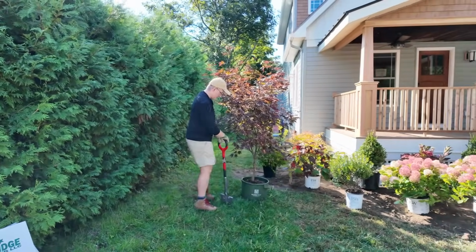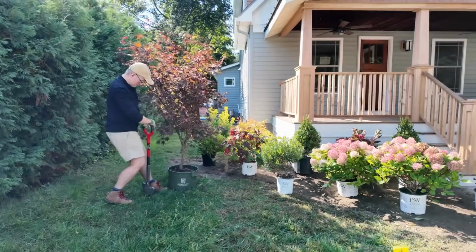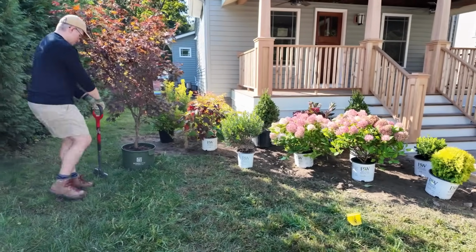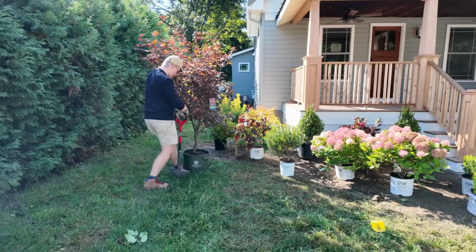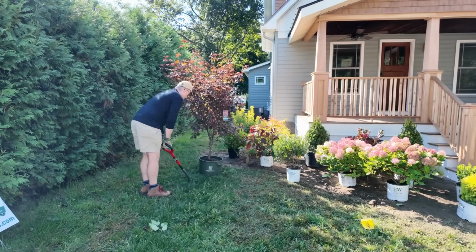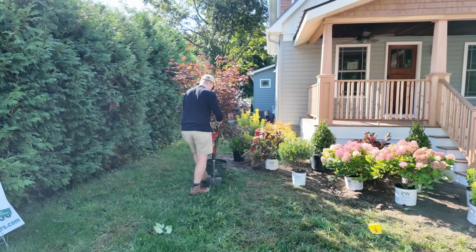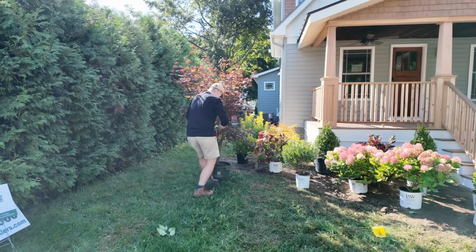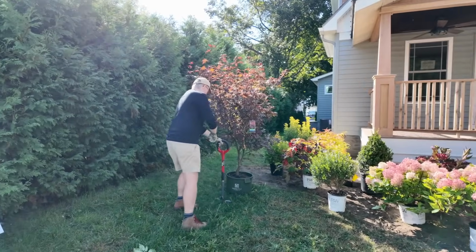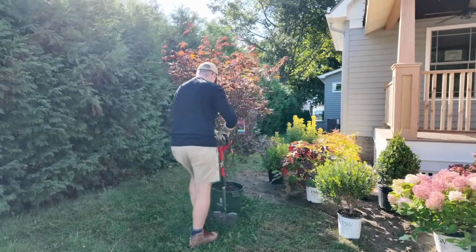And we did call Dig Safe New York before we started this project. You can see they did give us a flag for that spot. If you've never worked in a space before, like we've never worked in this space, we asked the homeowners to call Dig Safe to ensure that we didn't hit any plumbing or electrical or gas, all that kind of fun stuff.